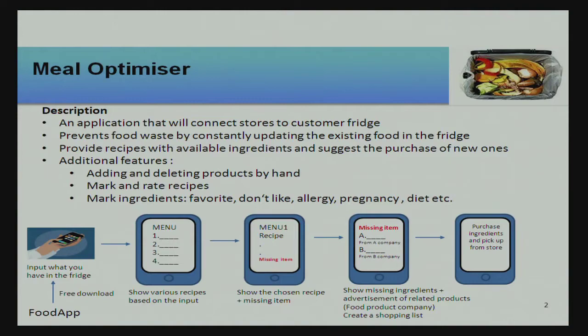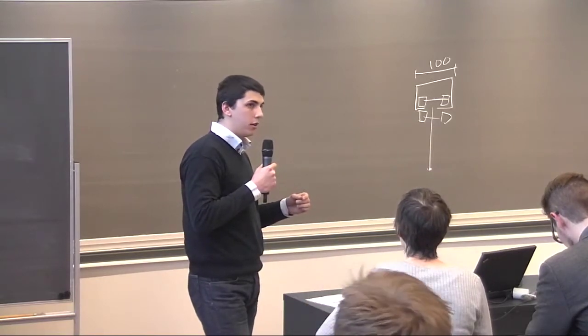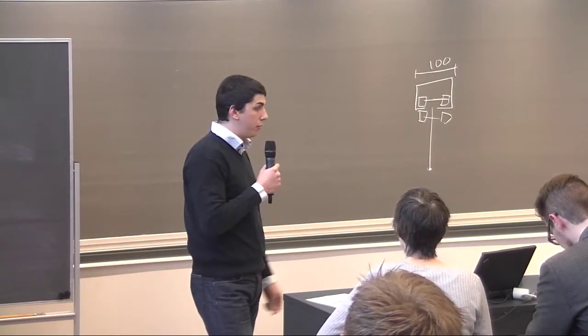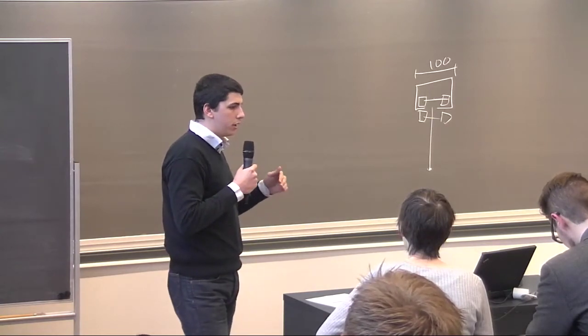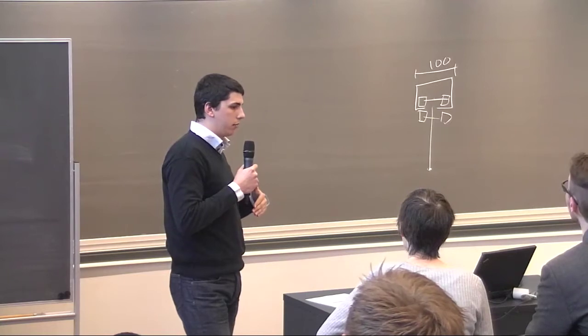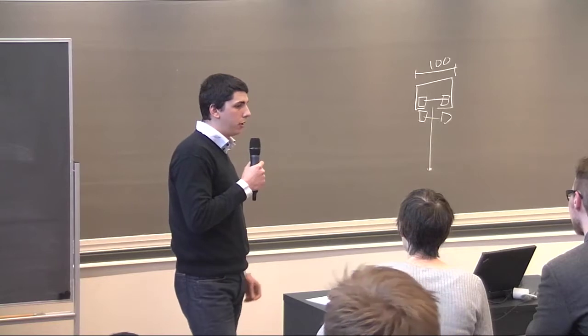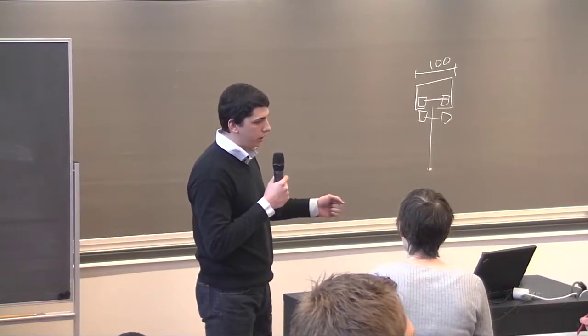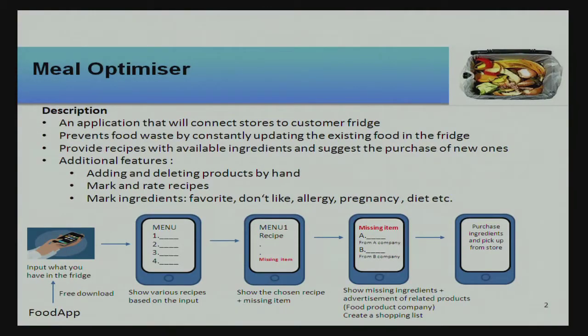The system requires some synchronization between the things you have in the fridge and the ingredients in the recipe. After the user chooses the recipe they want to prepare, if there are missing ingredients, they will be displayed, and probably sent directly to the shop and prepared in a pack, so the user can just go and pick up the ingredients at the end of the workday.